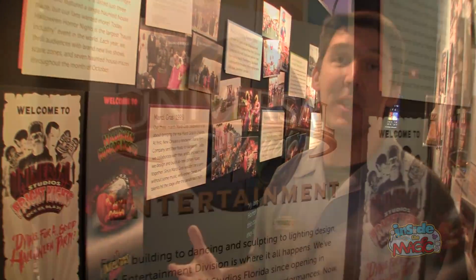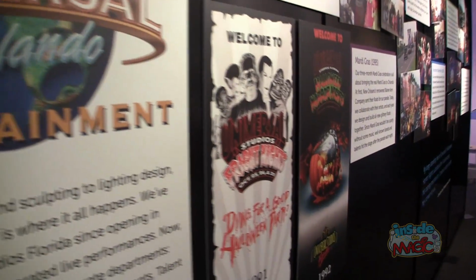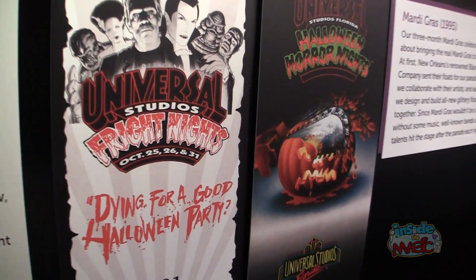We expand a little bit on the history that Universal Orlando's events have come through. For 22 years, we've grown from Halloween Horror Nights being a one-night event to multiple nights, to the Macy's events, which is probably close to over 10 years old right now. Next section that we come in contact with here is actually the process.